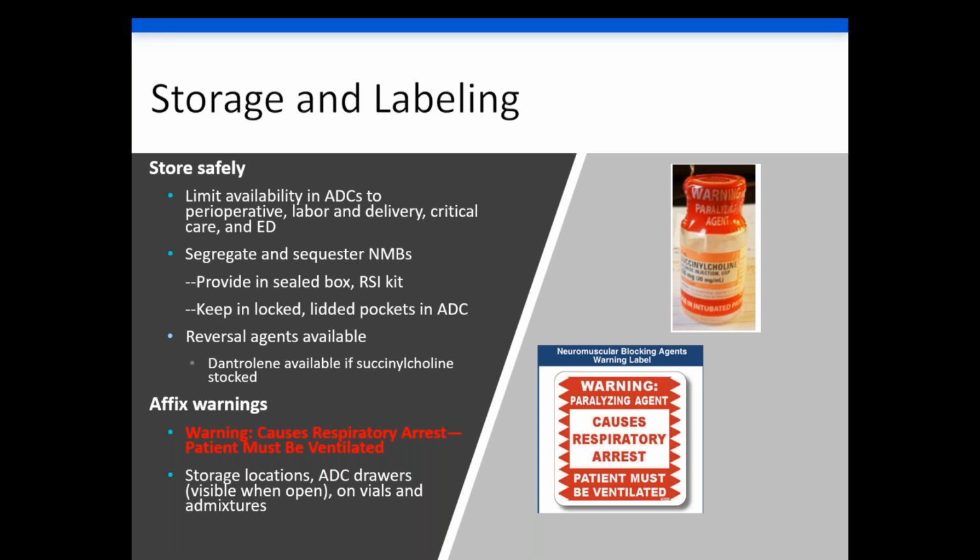And obviously, having reversal agents, Judy mentioned sugammadex, and neostigmine is another one that's commonly used. Sugammadex, at least for rocuronium and vecuronium.